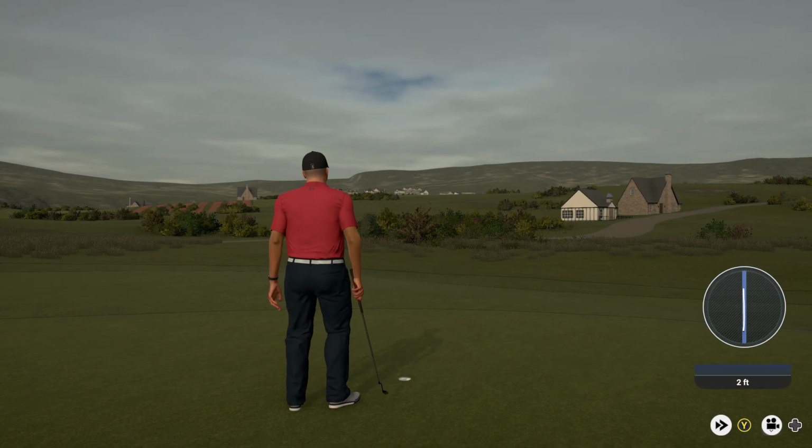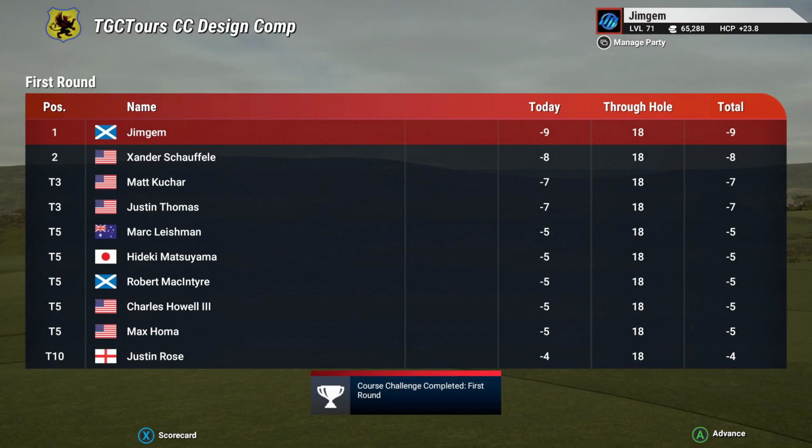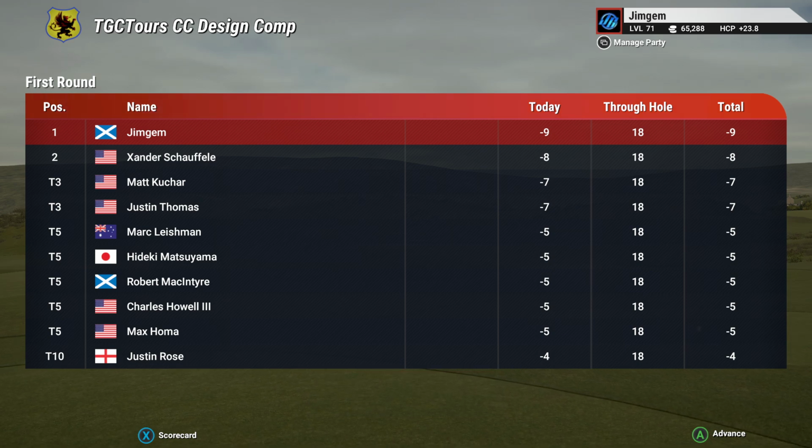So there you go, guys. That is BS Petty's entry into the TGCTours CC Design Competition, and that is Ballymulderry. Very, very nice course. I really, really enjoyed that. As I said, oh look, -9. We actually beat them. There we go.